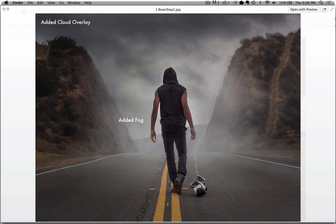And so I added a cloud overlay because I just wanted to have a little bit more visual interest. It was just a gray overcast day, and I wanted to have a little more texture there in that sky. And then I also added fog from the Forces of Nature collection that I have. Then with the masking and just making some adjustments, I created it to look like the fog was coming through that gap in the hillside.